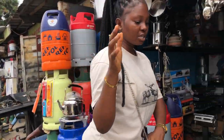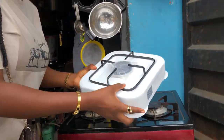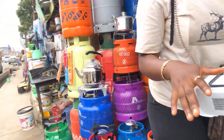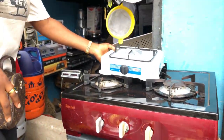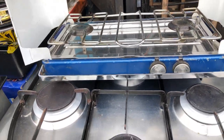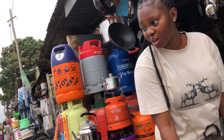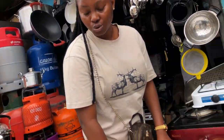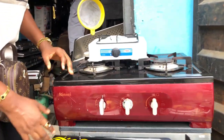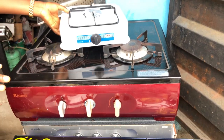Guys, I'm actually in another shop where they have different juice. How much is this one? 6,000. That's the last price. And I'm thinking this should be top. How much is this one? 5. All these ones are new stuff. How much is this one? That one is 27,000. Okay, and that's the last price.